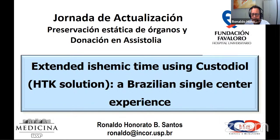It's just a single center. In Brazil, we are the center that performs the most heart transplants. We perform from 50 up to 55 heart transplants a year. Despite this pandemic time, we did 52 transplants last year, and up to now, we have performed 37 heart transplants in the Heart Institute, and we are transplanting in another private hospital, about 18 heart transplants at the time. So we have 53 heart transplants from our team at the moment. So I'm going to begin my presentation.